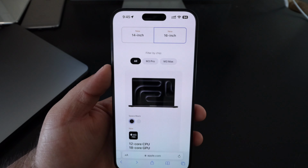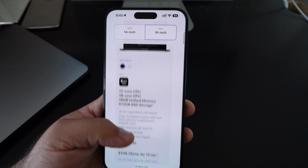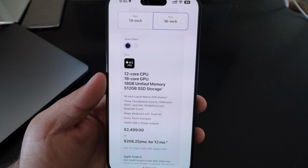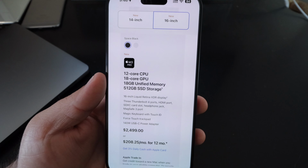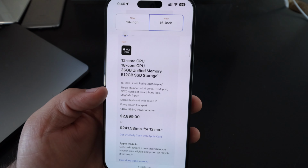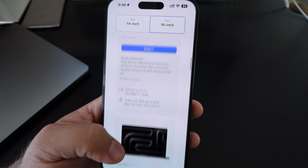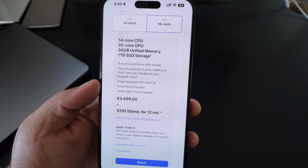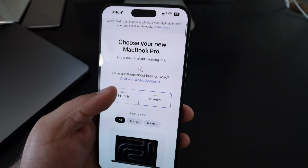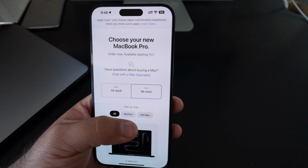So if you go for the bigger one, the 16-inch models, they're basically the same thing, but just a bigger display. The base price for this one starts at $2,499 for the 12-core CPU, 18-core GPU, 18 gigabytes of RAM, and 512 SSD, and so on. It starts to go even higher at $2,899 US dollars, and then $3,499 for the 16-inch MacBook Pros. So each tier that you go up, obviously, it's going to cost you way more.